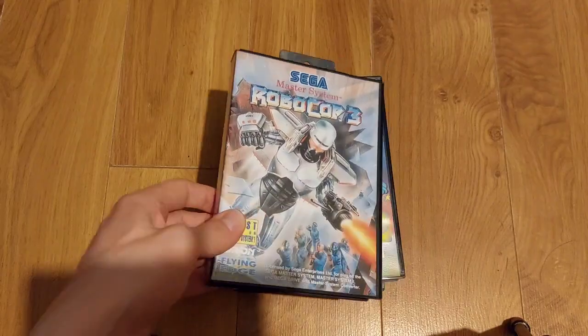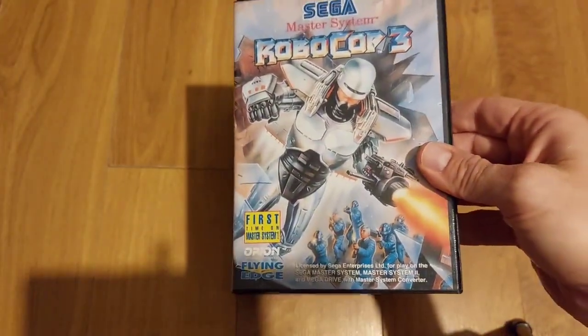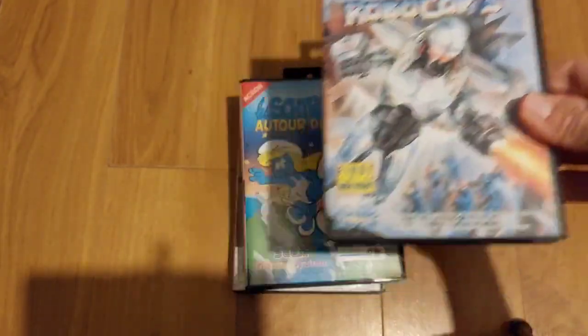But yeah, I like the box art. It's also a bit of an unusual box art, but a very challenging one to find, and I was kicking myself when I missed out on it from like 15 quid years ago.